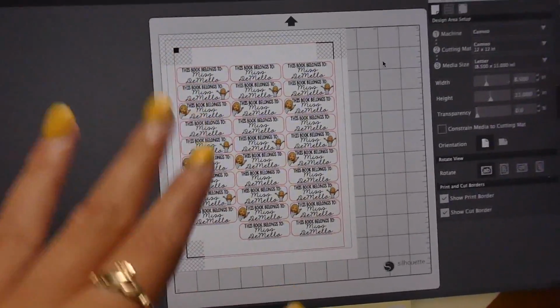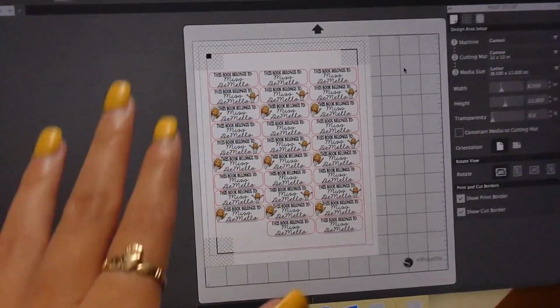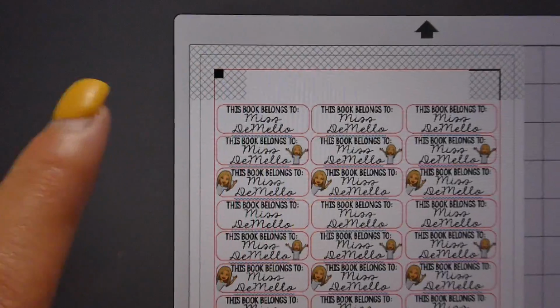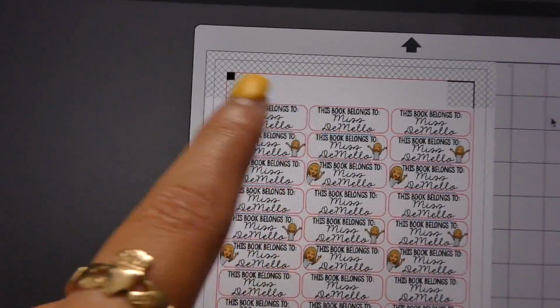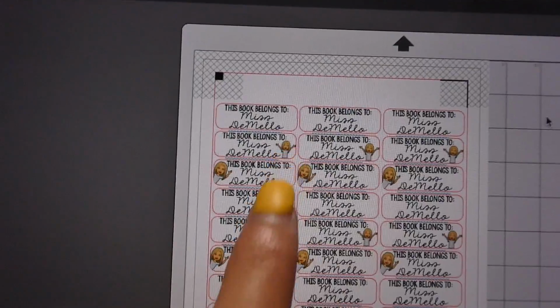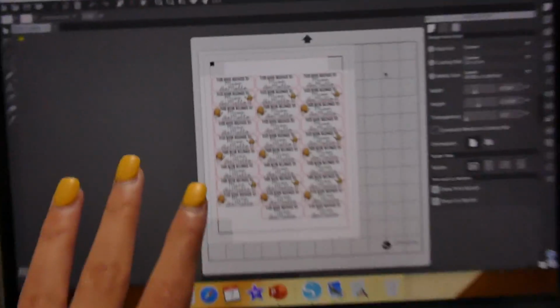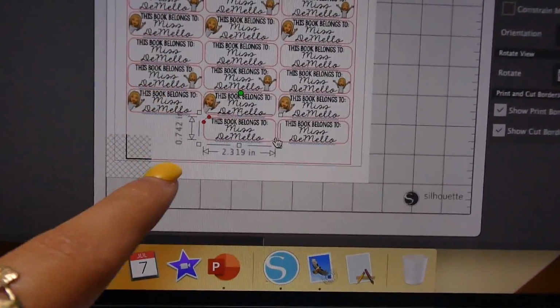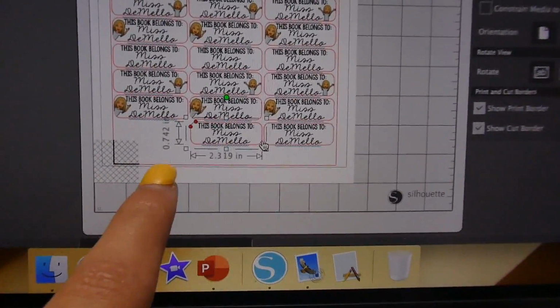So I designed that right here on my Silhouette Studio using just fonts and the Bitmoji. Then what you do is go in and you add a shape, which I added this rounded rectangle shape, and I kind of just eyeballed it. It does tell you the dimensions when you click on it. So it's not even an inch tall, and it's about 2 inches long.